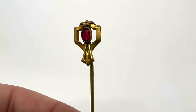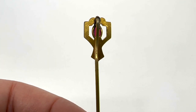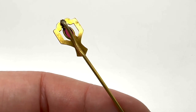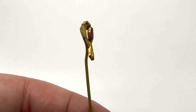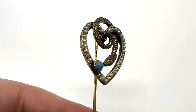I bought this pretty little stick pin. This is another one that is just costume jewelry. It's marked something I've never seen before. I think it says BRR or something. No, it says CRR, I think. It's sort of worn away, so it might be like CKR or something. But yeah, I love stick pins. I love this one. And I also picked up this.